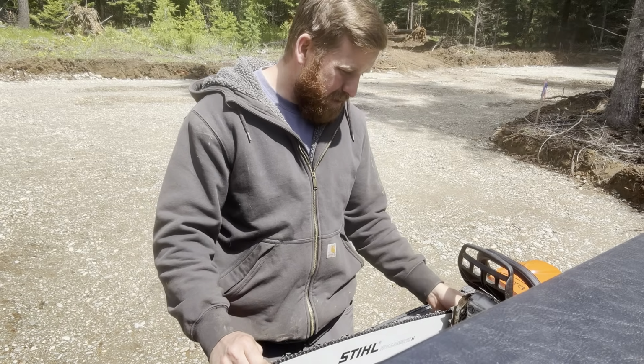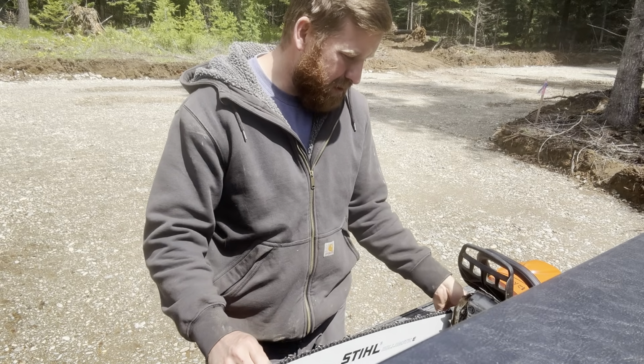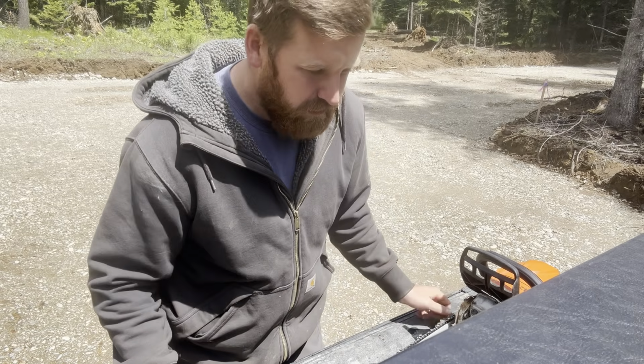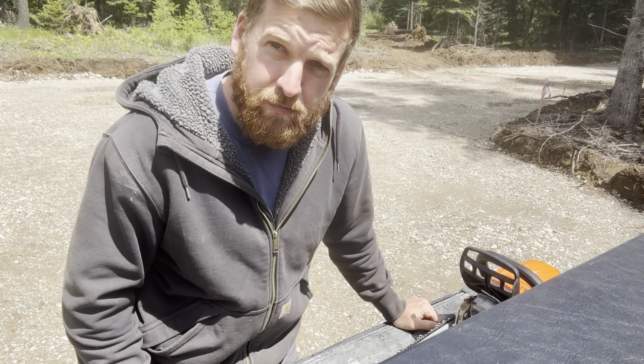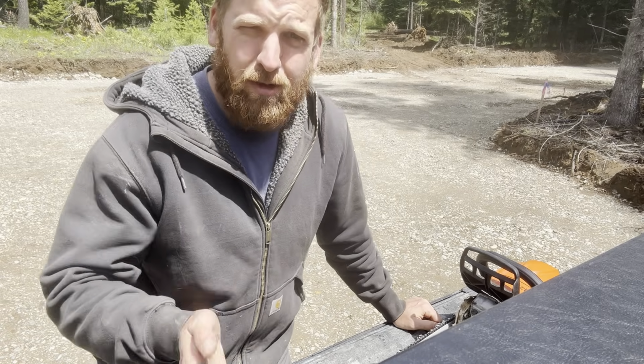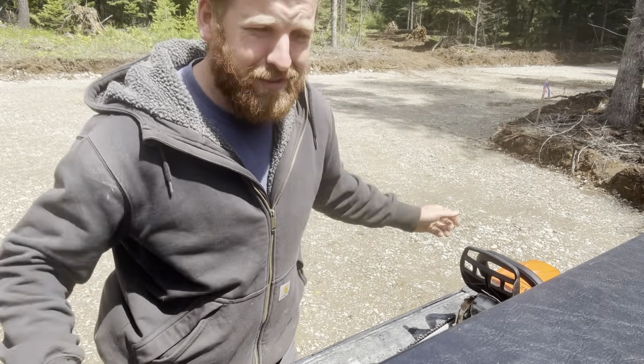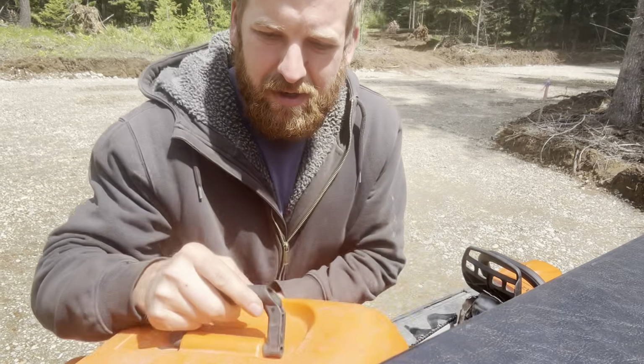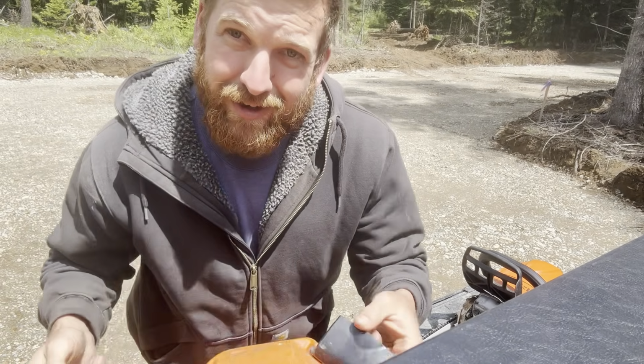So anywho, I'm gonna get this chain put back on the chainsaw here like a noob, and get back to cutting some firewood. Not firewood, I'm gonna cut the tree into logs. That's what I'm gonna do. So anyways, gotta get a screwdriver out. So catch you up once we get over there.